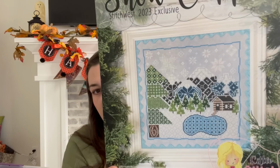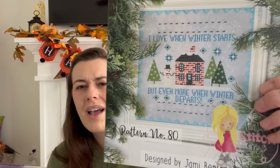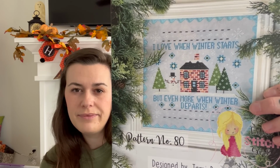So the first pattern released is called Snow Capped, and it's like a Quaker version. It's really cute, and it's really pretty stitched up. This chart is really nice, actually. This is a nice chart. And then the other one was Winter Departs. I love the sentiment. I love when winter starts, but even more when winter departs. It feels a little redundant with winter twice, so I'd probably change it to say, I love when winter starts, but even more when it departs, and just recenter it. Makes more phonetic sense.